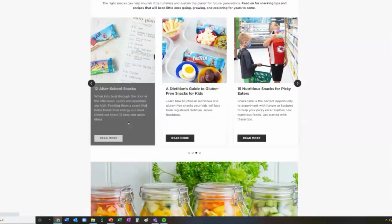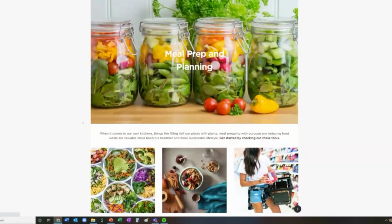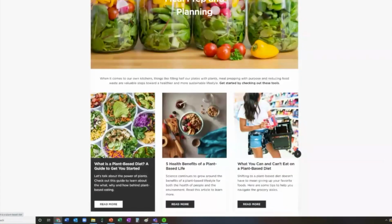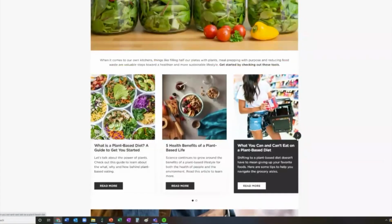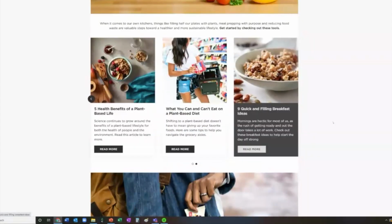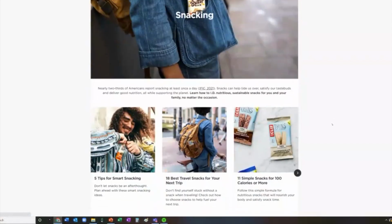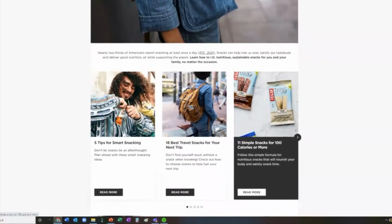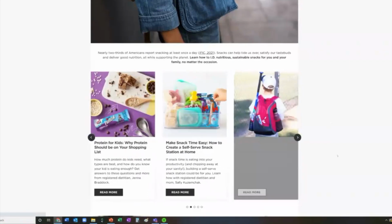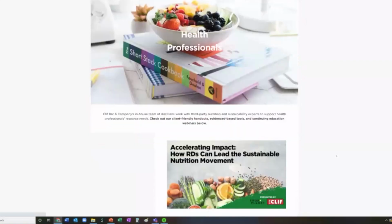And then here's that meal planning and prep section I mentioned. You'll see we've got some nice articles here about what to look for and some quick breakfast ideas, for example. Snacking, lots of content on snacking, smart snacking, snacking for travel, 100 calories or more, some kid snack ideas. And then this section here, which is for our health professionals. So lots of resources and handouts.